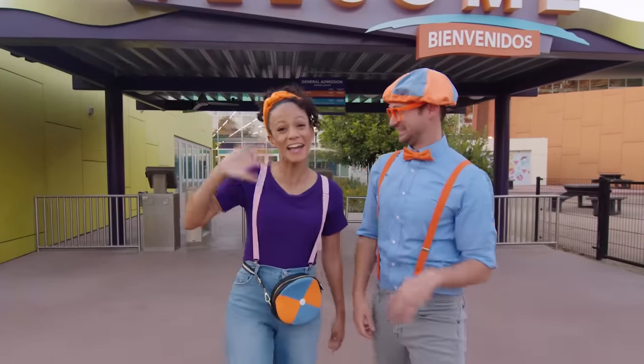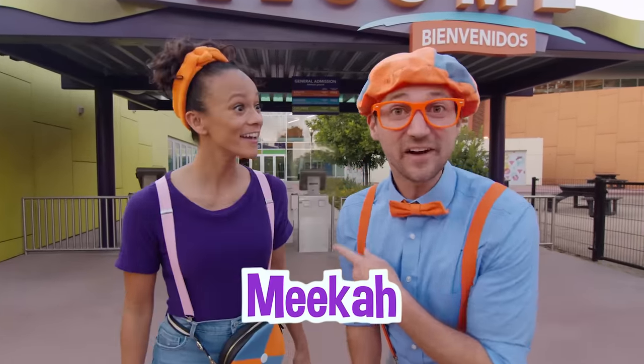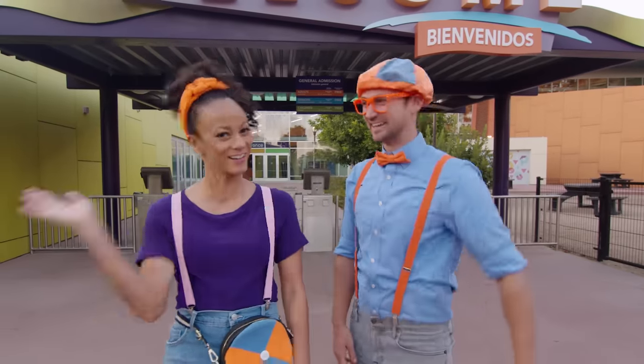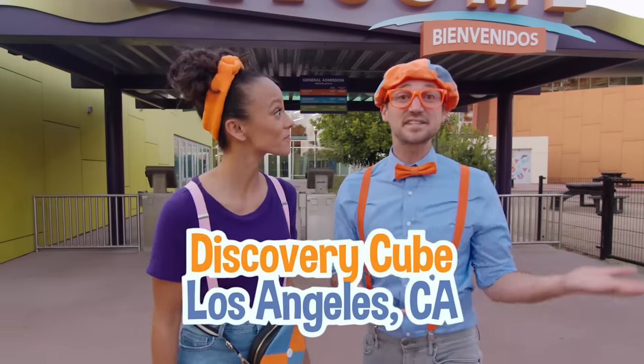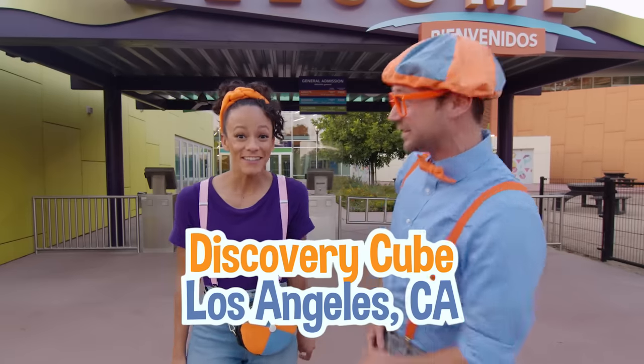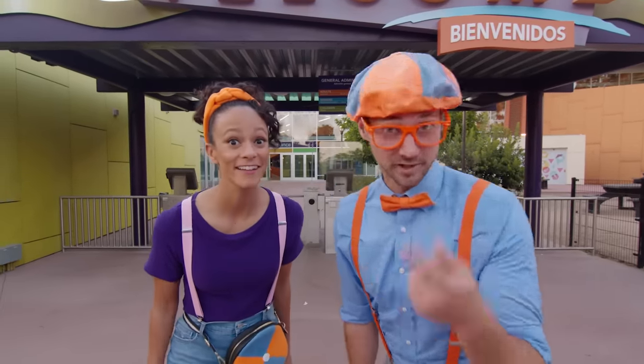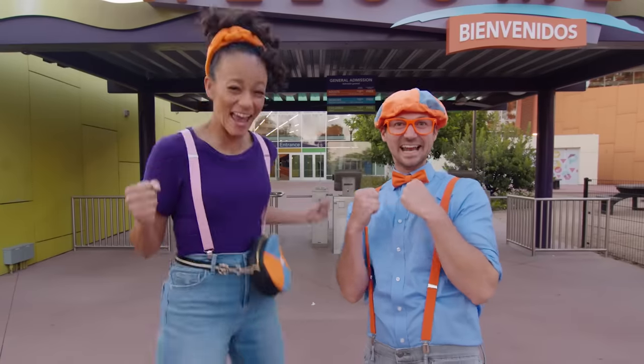Me, Blippi. Hi, I'm Meekah. This is my best friend. Oh, Blippi, you're my best friend. No, Meekah, you're my best friend. Today, we're at Discovery Cube in Los Angeles, California. That's right, and there's so many fun things to explore inside. Yeah. Do you want to explore with us? Yeah, let's go.